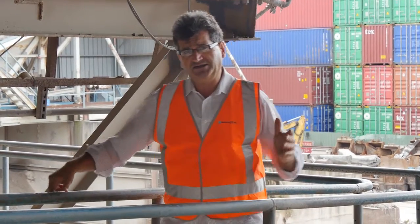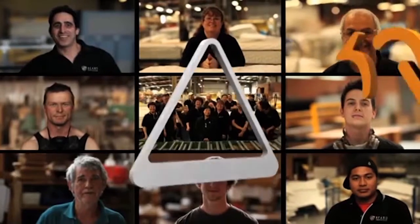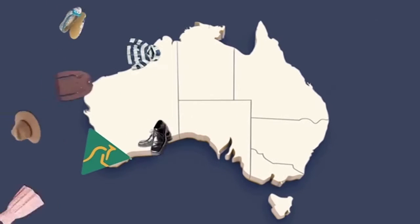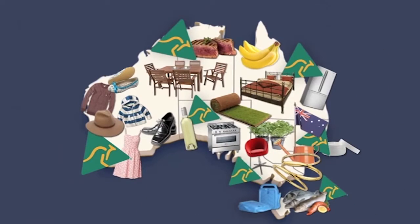Now, don't forget to visit the sites, buy Australian-made, and you can find a lot of Australian-made products in there, and also Australian-made with the triangle with the green and yellow kangaroo. Remember, those things are very important. Go to the websites, you can order a lot of things online now, so go and have a look, check it all out. It's a very good idea.